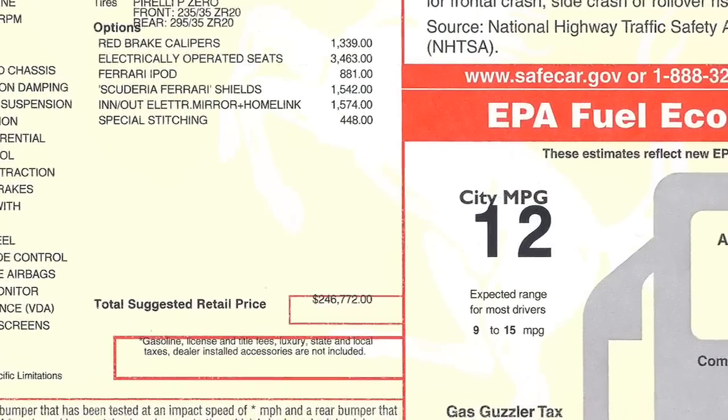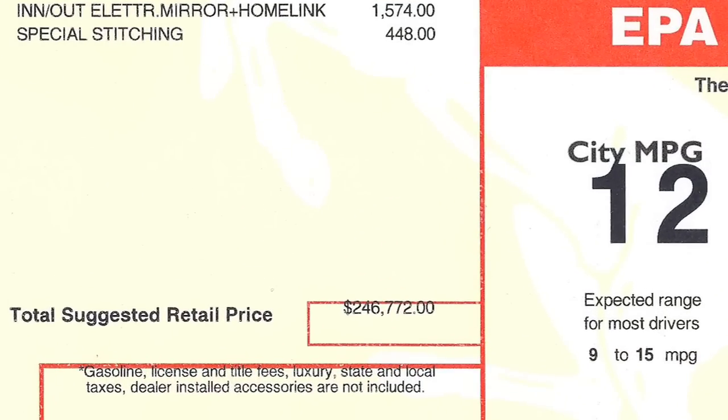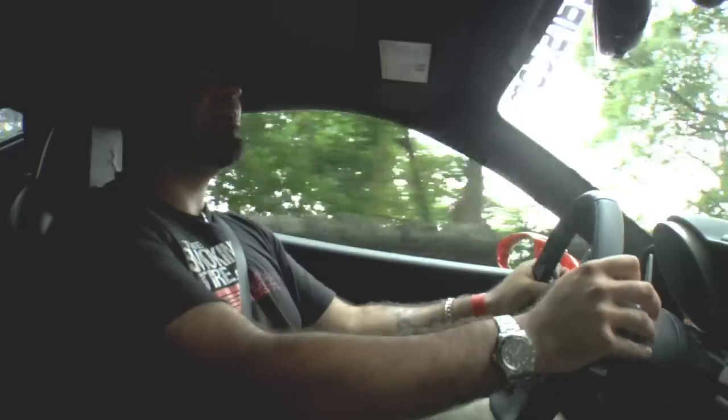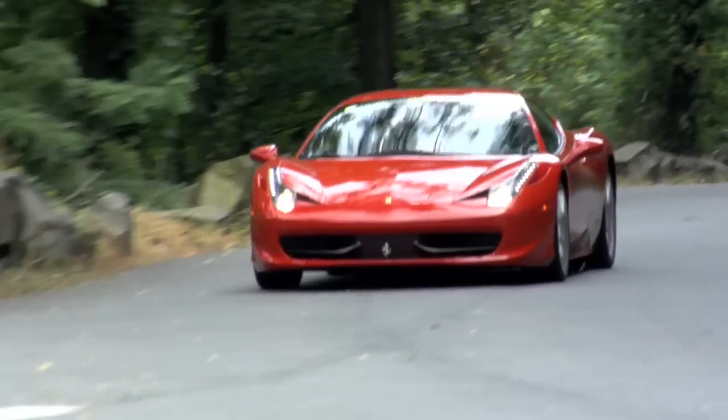Ferrari maintenance is ludicrously expensive, and this car has a sticker price, the as-tested price of $246,000. Not exactly cheap, but the good news is the car we're driving is owned by Gotham Dream Cars, and in case you've never heard of them, that's a rental company. So if you've got $2,500 laying around, you can drive this exact car for one full day. 2,500 bucks a day, it sounds ridiculous, doesn't it?